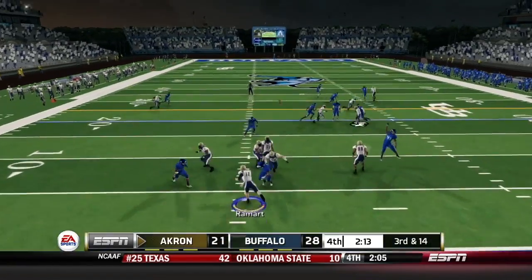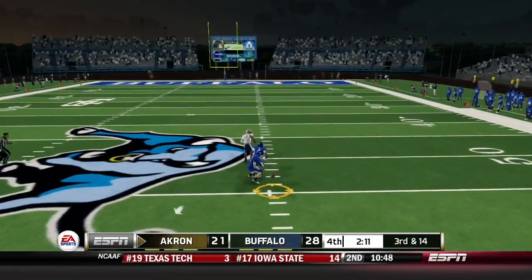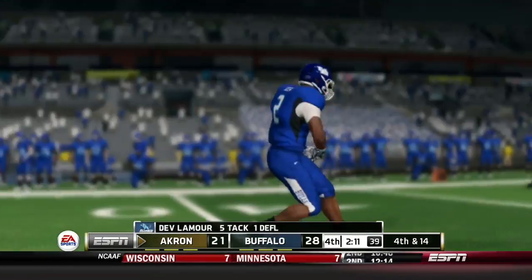3rd and 14 on the ensuing drive for the Zips. Unloading deep. Pass is knocked away and incomplete.